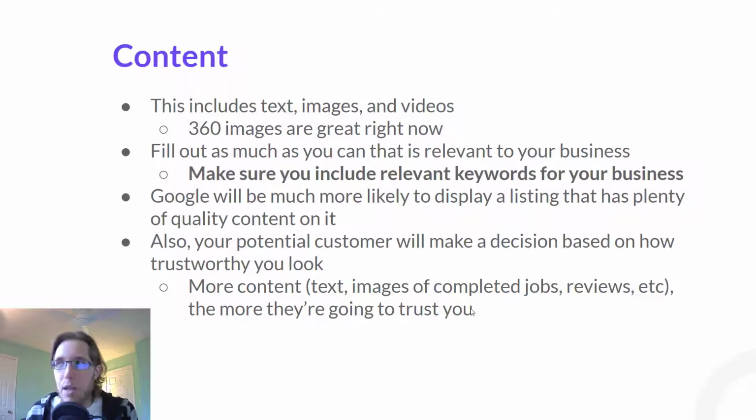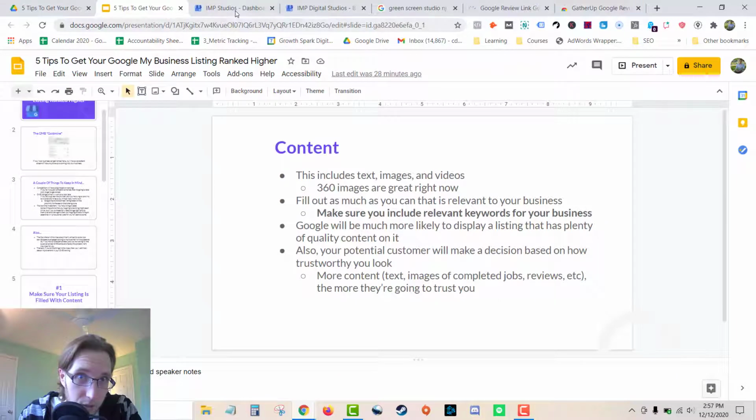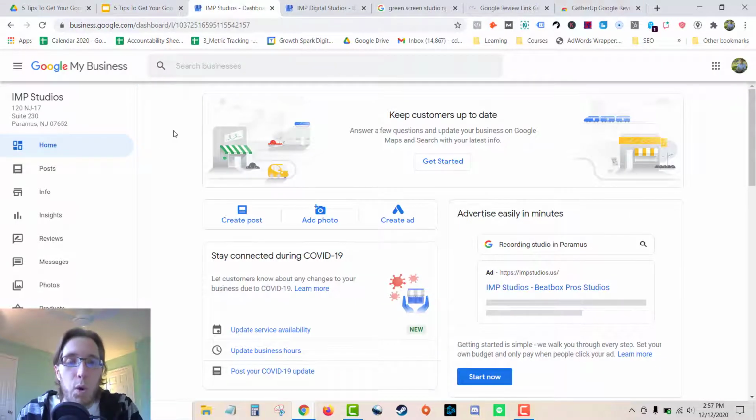And this is a big thing in the home improvement and contracting space, because there's a lot of people that just neglect their listings, and they just look very sketchy. That impacts how many people actually call your business. So if you look really trustworthy, more people are going to call. So let me actually show you what I'm talking about here.